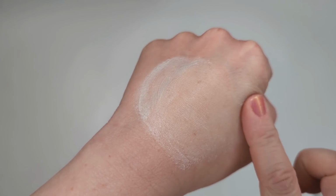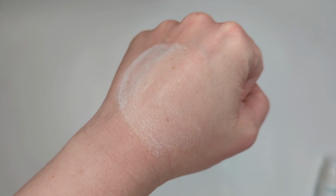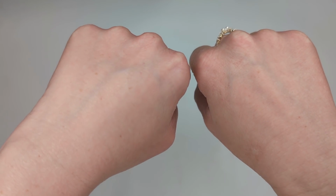And honestly, the feel of this is reminding me a lot of my L'Oreal Studio Secrets primer, which I love and has since been discontinued. It just has a really nice, thick, cushiony, plush texture and it blurs your skin really well.